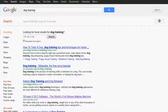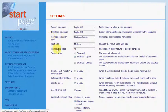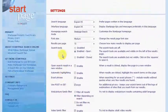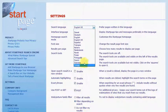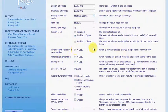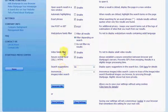Now if we go back and have a look at the settings. If we go into settings, we can see here this is the only cookie that Startpage will set, this anonymous cookie with these details. There's none of your private information in here. It's just your search preferences. You can set your language to be whatever your preference is, whether you want the basic search or advanced search, and then I like to do things like enable search results in a new window, and you can select whether you want search suggestions, which is like Google Suggest, and it's just a matter of saving those.